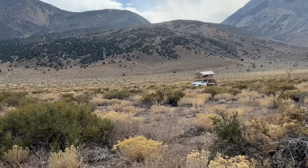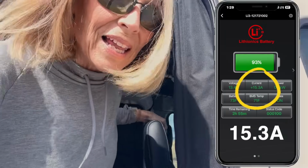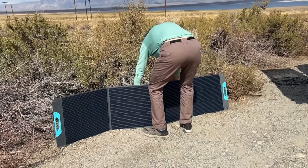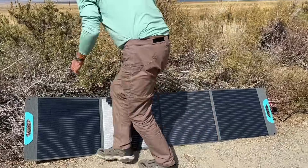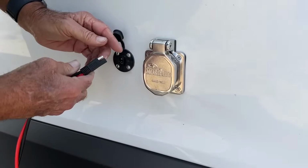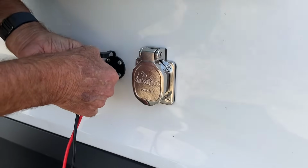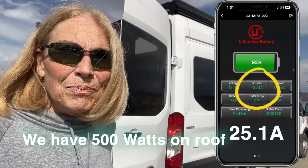Oh, that's funny. We are at 93% on our batteries. We're at Crowley Lake, and I thought I'd take the auxiliary solar panels out and point them at the sun and see if we can get them to 100% before nighttime. We got 200 watts here. Ooh, that looks like a good angle. Let's see, it goes in, yeah, like that. There we go. Now let's try it. So we added about 40% more with being able to point them toward the sun.